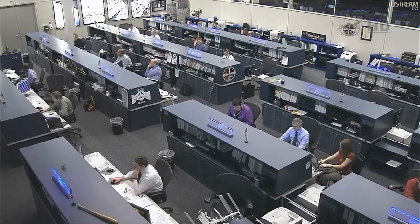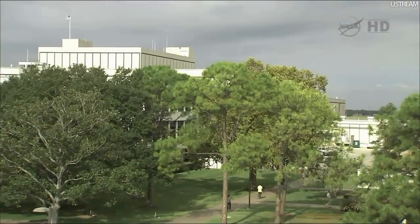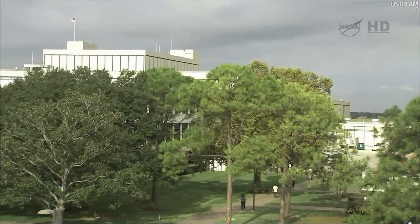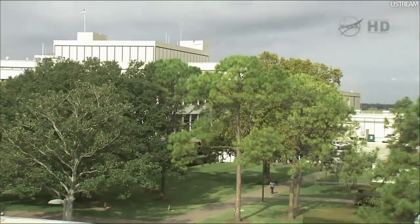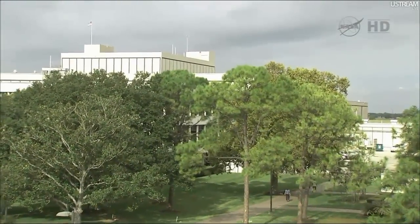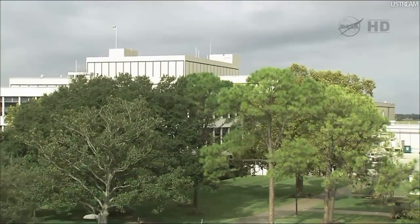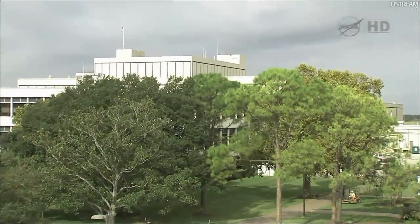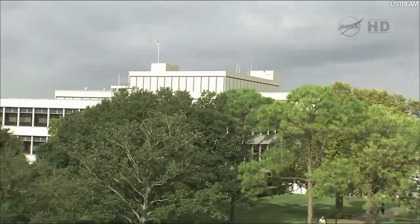Meanwhile, we are going to interrupt our regular schedule to bring you live coverage of another spacecraft that is here on Earth. The retired Space Shuttle Endeavour is making its final flight piggyback atop the shuttle aircraft carrier. Here now is a live view overlooking the Johnson Space Center here in Houston, Texas.